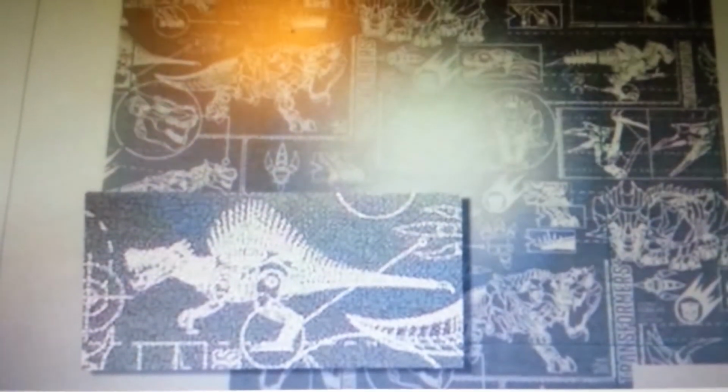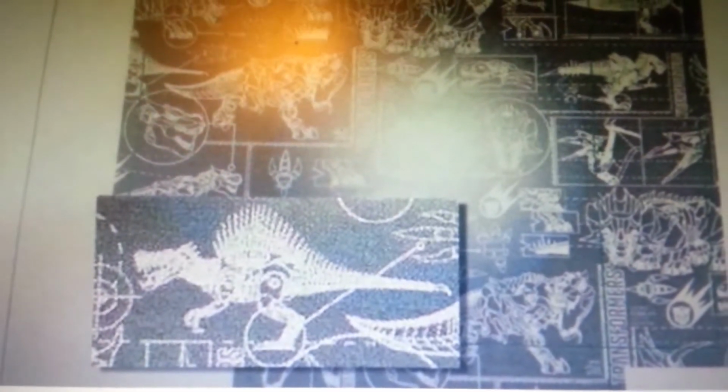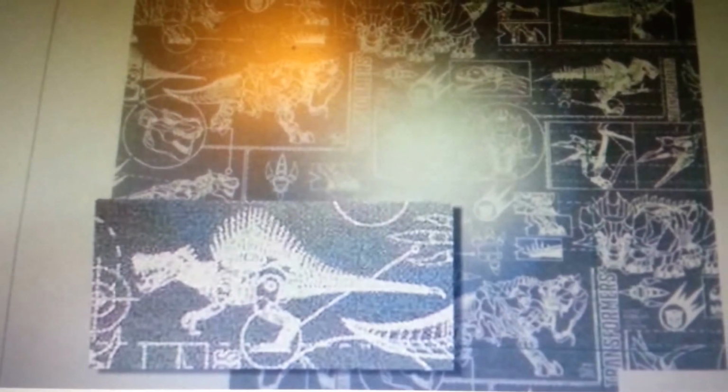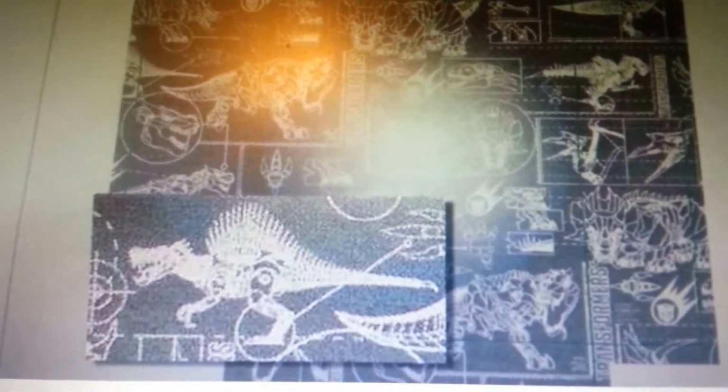Alright, so the next Dinobot on the list is a Spinosaurus. Without any doubts, that's what it is. And I'm going to say that this is Scorn, and there's a reason for that. There are two new ones, Scorn and Slash. And I just think this one's going to be called Scorn, mainly because of the next character.